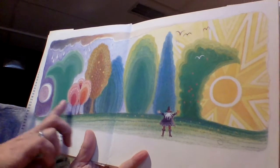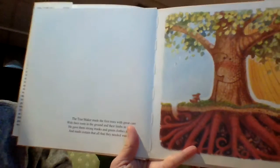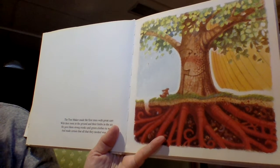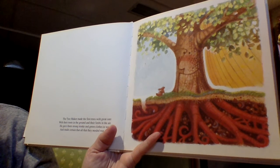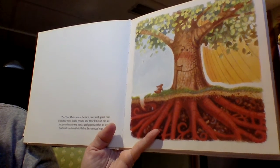Oh, look, there's a man. And there's all different types of trees. The tree maker, now we know who that man was, made the first trees with great care, with their roots in the ground and their limbs in the air. He gave them strong trunks and green clothes to wear, and made certain that all that they needed was there.